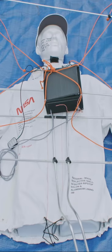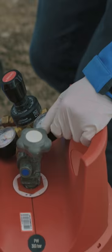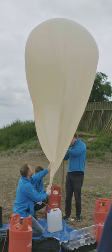Okay. Here's our guy. The next step, fill the balloon. What are the gloves for? Are you handling something toxic? The cleaner we can keep it over the course of this filling process, the higher it's going to get. As the pressure drops, the balloon's going to expand. We know what the burst diameter is going to be. We can work out what altitude it's going to burst at. Oh, cool.